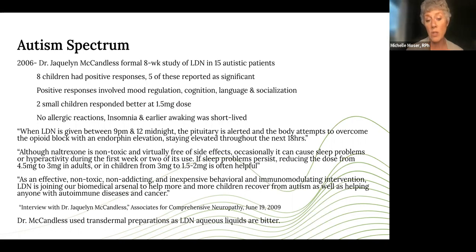Most of these patients were not able to swallow, so this was a transdermal application, and this is where she discovered that there's a delay in onset. That's why when LDN was given between 9 p.m. and midnight, there were some changes in the brain waves that actually cause endorphin elevation to stay throughout the next 18 hours.